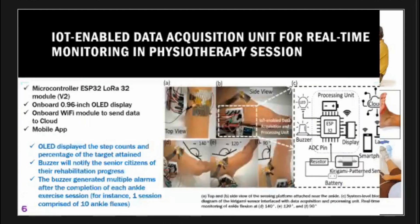The IEEE data acquisition unit consisted of an ESP32 microcontroller. It had an onboard OLED display. It had an onboard Wi-Fi module to send data to the cloud, and we used a mobile app. The display showed the step counts and the percentage of the target attained. Like if it has attained 50%, it will show 50%. When it's done, it will show 100%.